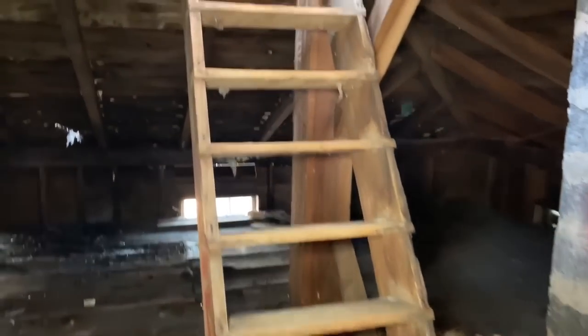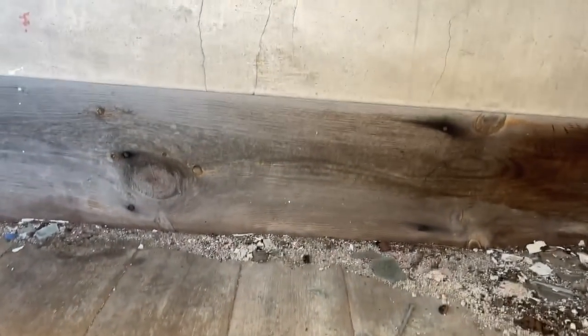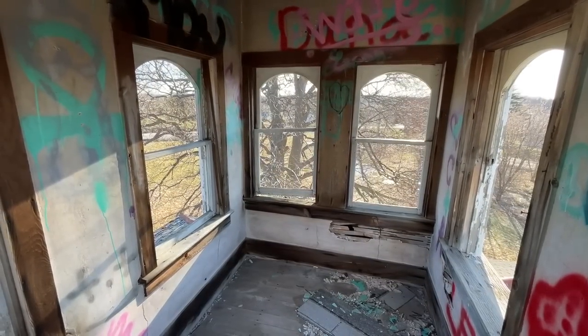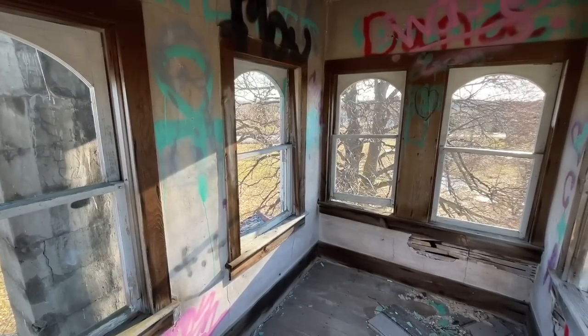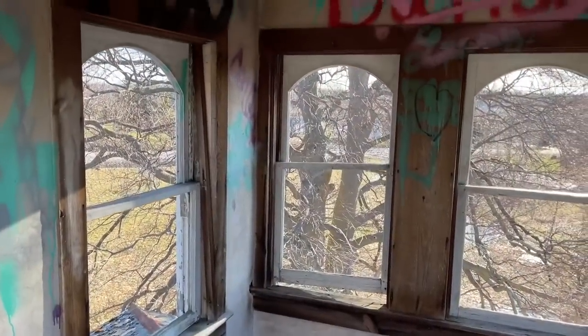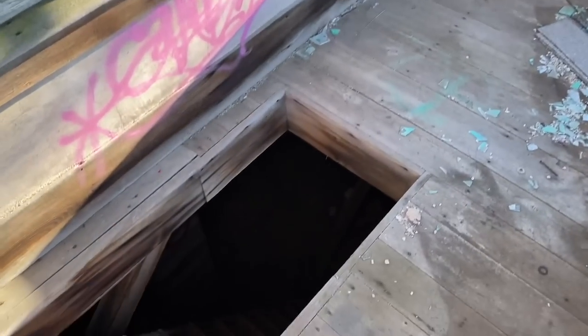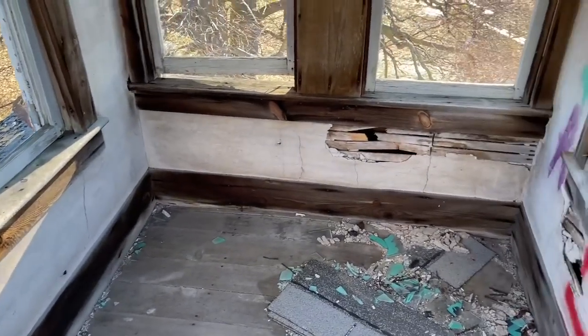All right, man. Man, oh man. Oh, wow. Oh, it's gonna be windy up here. Oh, it's scary. Man. What an awesome room though this would have been.